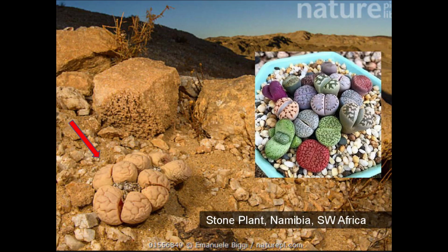So I'm going to give two quick examples of what I think are remarkable plant adaptations. This is not supposed to be the slide, but we'll work with this anyway. This is for fairly obvious reasons. The arrow is pointing to a stone plant. I think the reason it's called a stone plant is quite obvious. It's in the Namibian desert. These, I'm going to step away from. Can you hear me? Yeah.